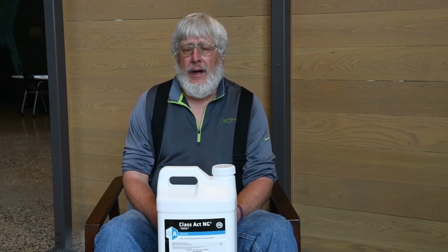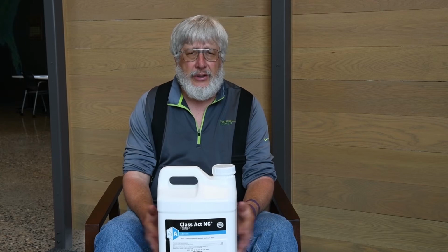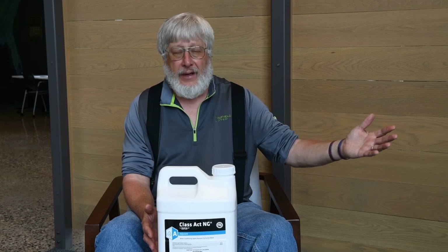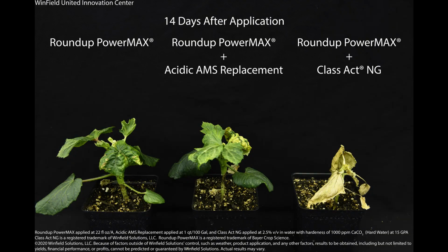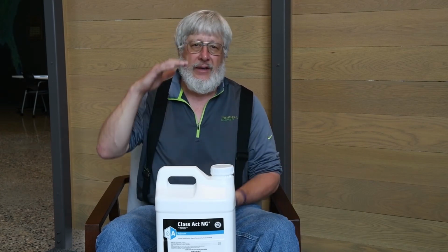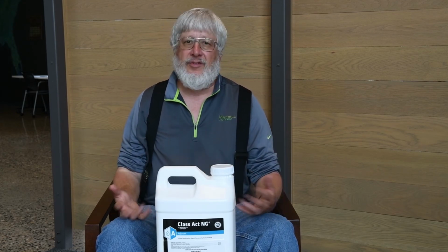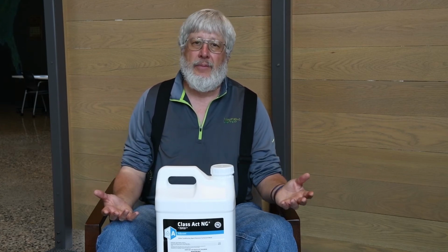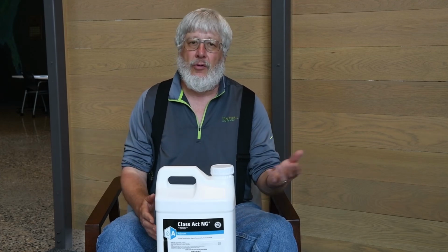There are three mechanisms to condition water. Class Act uses AMS to condition water, and then it has a blend of the corn sorb technology and the non-ionic surfactant. We have other products that will lower the pH, and that helps out glyphosate. We find them to be not quite as robust. If they use enough of that product so their rate is high enough, they'll actually work reasonably well. But a lot of our competitors will sell those products at rates that are lower than the rate that gives you maximum control, so you're sacrificing some of the robustness.